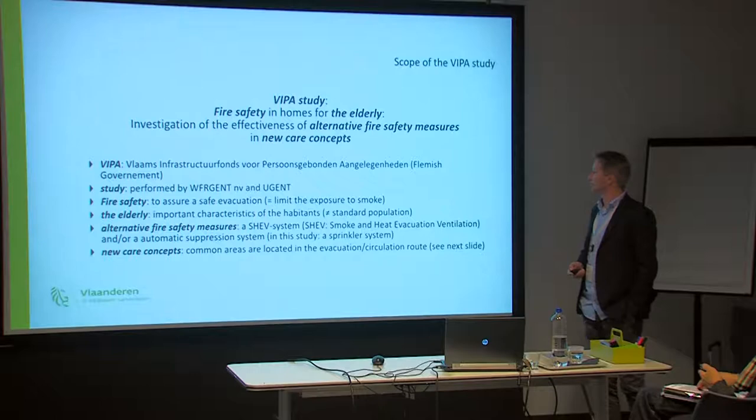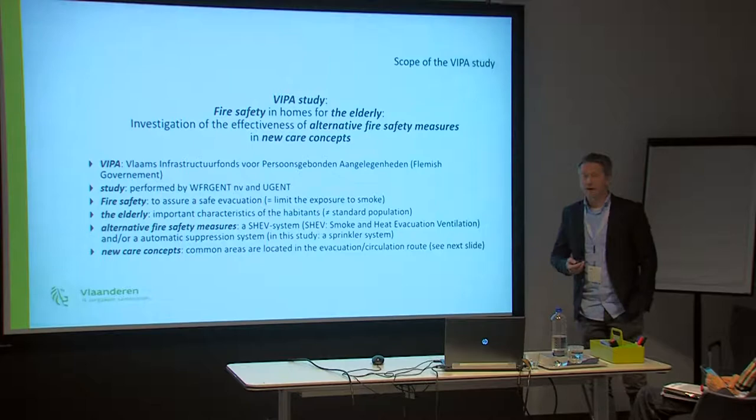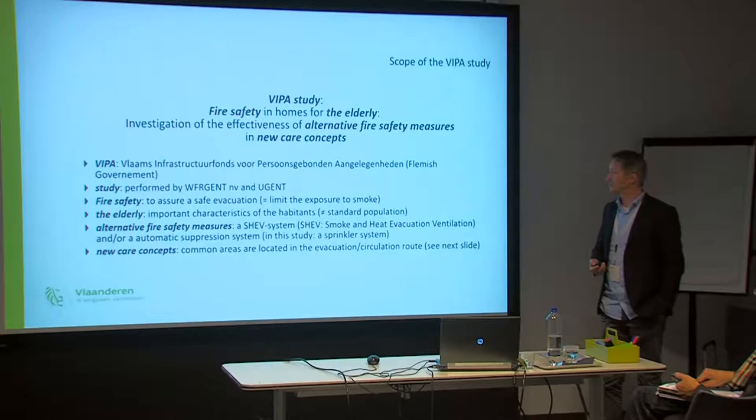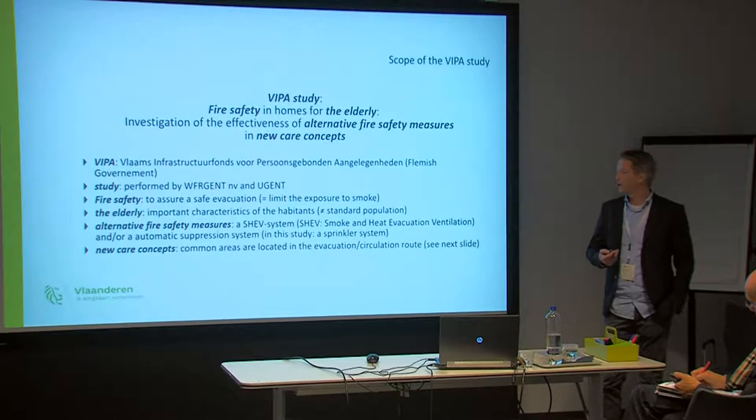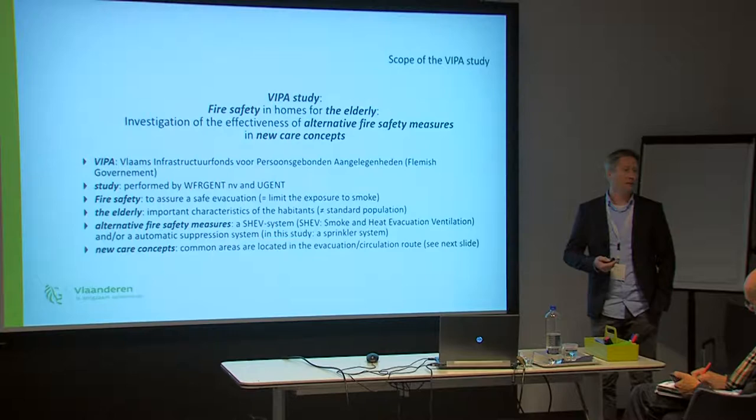Fire safety in homes for the elderly. In this case, the fire safety is to assure a safe evacuation, is to limit the exposure to smoke. And the elderly, they are important characteristics of the habitants because they are not the standard population. The smoke can be more harmful for elderly than for the standard population.